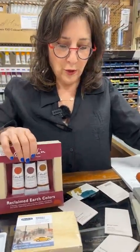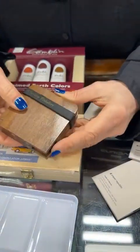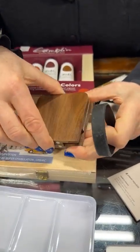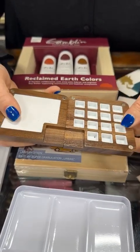Oh, I do want to show you something. Now, when we got this one in, I wanted to tell you that I was waiting for a couple things to come in, and since they arrived, I want to show it to you. So we brought in these pallets, these little mini pallets, and they've got, and of course I always forget, there we go.